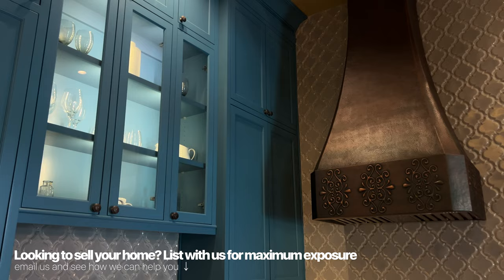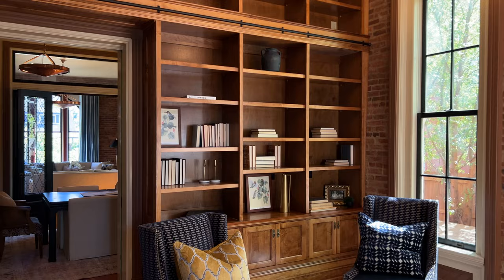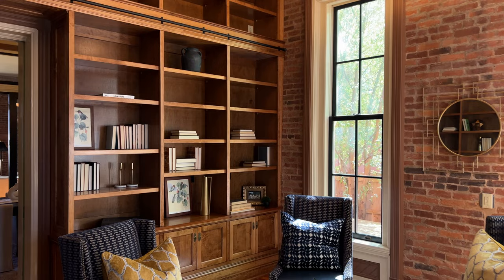So this is definitely one of my favorite rooms. This is my favorite room. Yeah. See, I'm not a big reader, but if I had a library like this, I would be reading. Yeah. Here, come try it out.